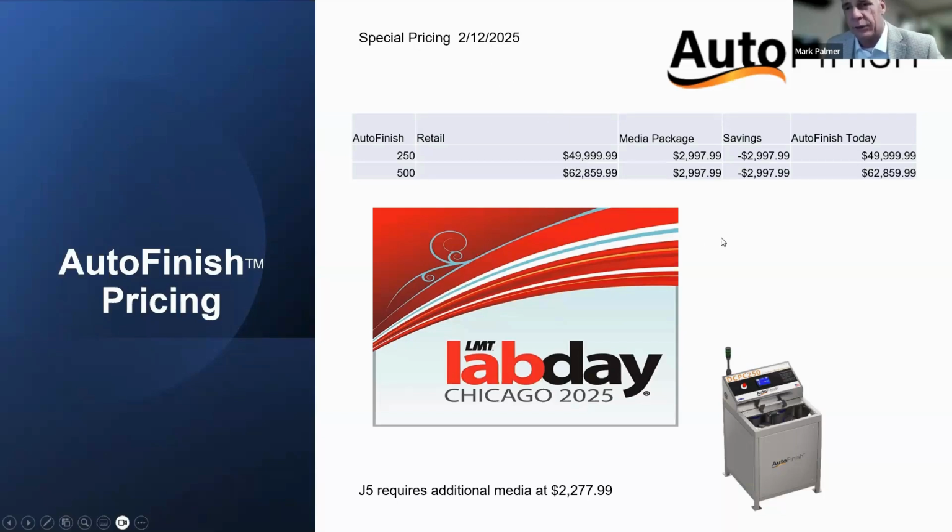But the sooner we get this order in, the sooner we can get it into your laboratory. The only additional price would be if you're using the J5 from Stratasys. There's just one additional media criteria that we need to add for their support material and removing that. That was that stainless media I showed you on the media screen. That stainless is a one-time purchase.